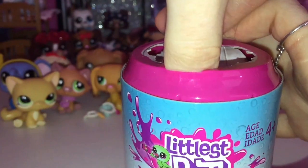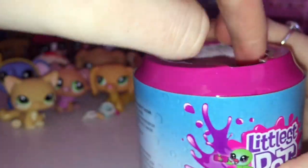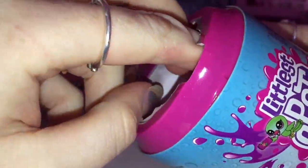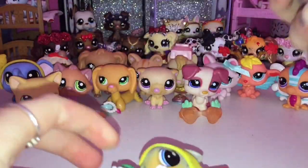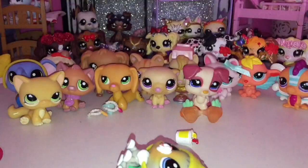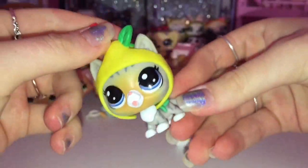This one did have Fauna's address wrapped around it, because someone basically wrapped it around it when they sent it. It's already been opened. So yeah, obviously. I forgot I ordered her. What a nice surprise to see. Look, yay! I was like, what did I order?